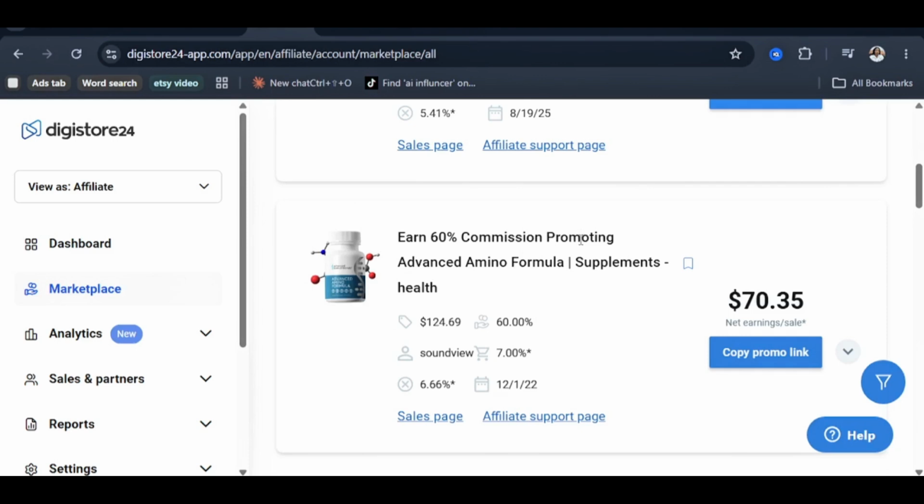And you don't just want to pick any random product that you see. First of all, you can see that it has a really good commission that you get per sale, so you're going to receive about $70. It also has kind of a good cart conversion rate. And the next thing you want to do is check the sales page.